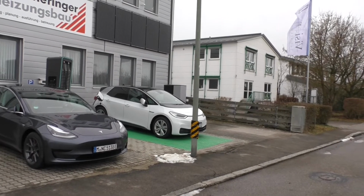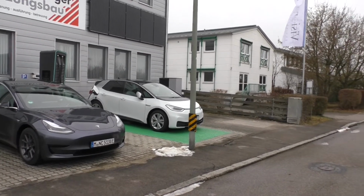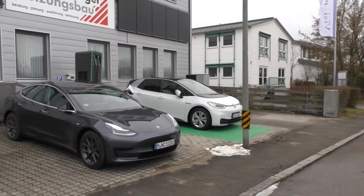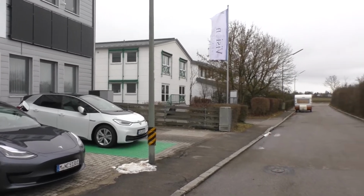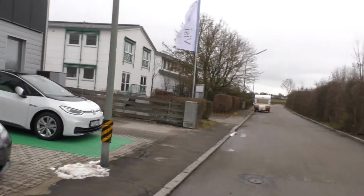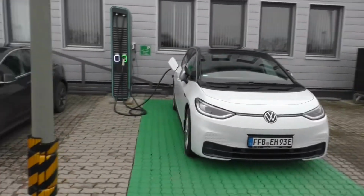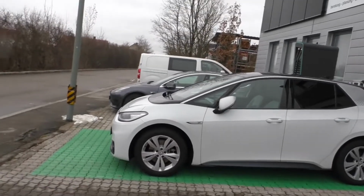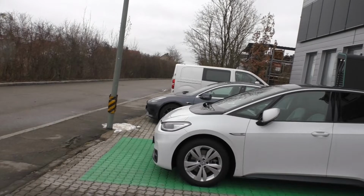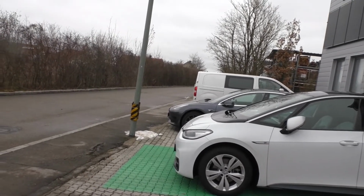For me, it's still Model 3. I think the interior space is a bit more in the Model 3 car, and actually ID3 is also quite spacious. Let me just show you. So they're parked quite similarly, more or less at the same level, and as you can see, Model 3 is a bit bigger here. Yeah, actually quite a bit bigger.